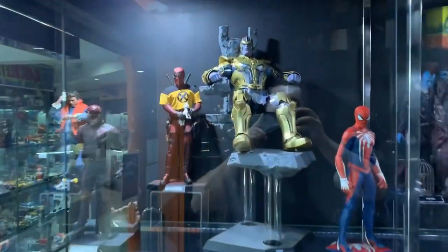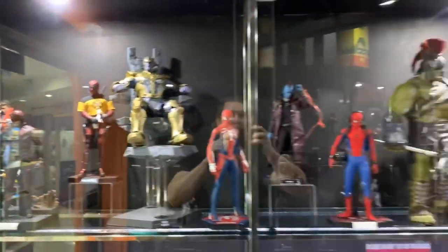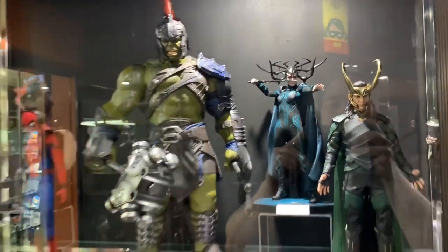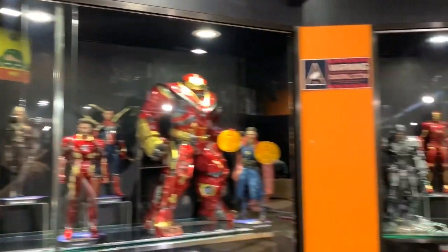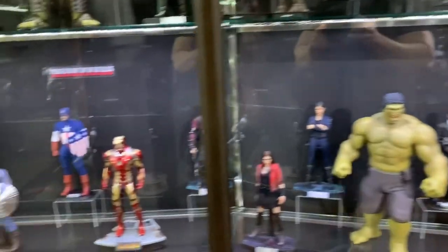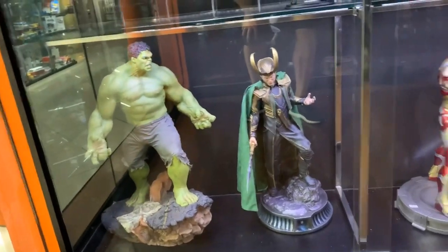We got the Guardians of the Galaxy Thanos, which is pretty cool. That Hulk looks really sweet. Same with Hela. Got that Thor 3. You got Hulkbuster. The whole Avengers line. Yeah, so they got tons of awesome hot toys. Then under here we got some statues. Hulk and Loki.